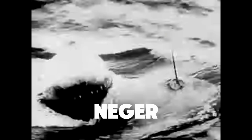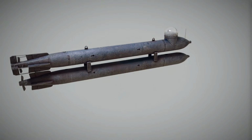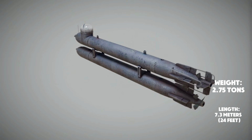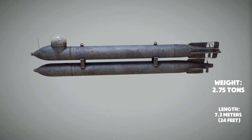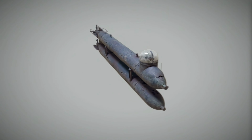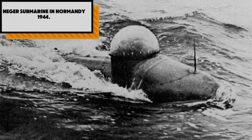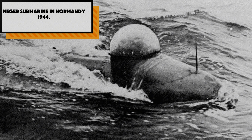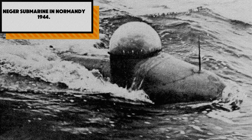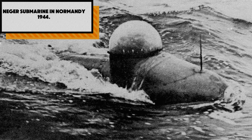Moore played a pivotal role in developing this manned torpedo, which was a unique and desperate innovation used by Nazi Germany during the war. It weighed about 2.75 tons and it was just 7.3 meters or 24 feet long. Built by the Kriegsmarine, its purpose was straightforward: attack Allied ships using sheer stealth and audacity. Unlike traditional submarines, the first version of the Neger couldn't dive. It just floated slightly below the surface, relying on the darkness of night for cover.